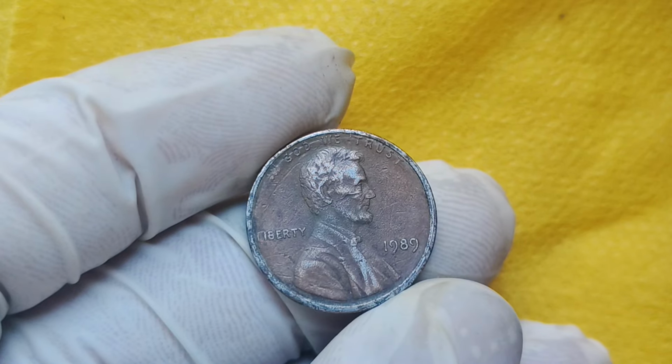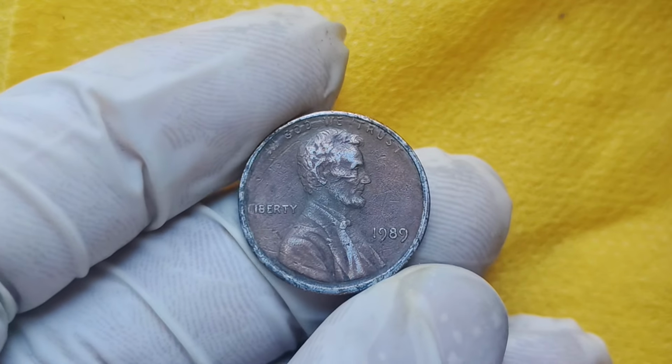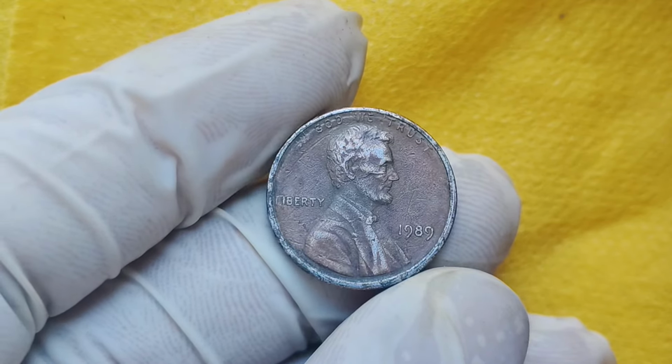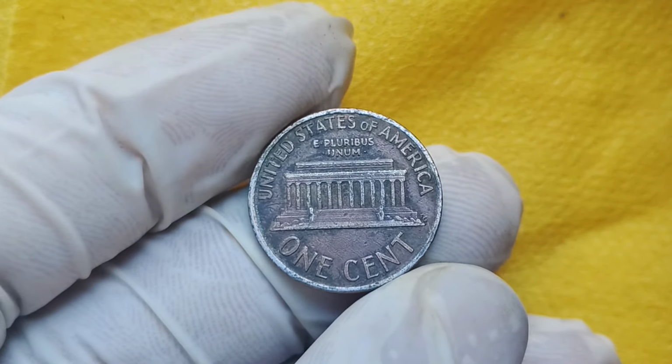Ever thought that the humble penny jingling in your pocket could be worth a fortune? Well, today, we're diving deep into the fascinating world of the 1989 Lincoln penny. Spoiler alert. While it might not make you a millionaire, there's still plenty to uncover about its value and the intriguing quirks that can make certain pennies worth a pretty penny.